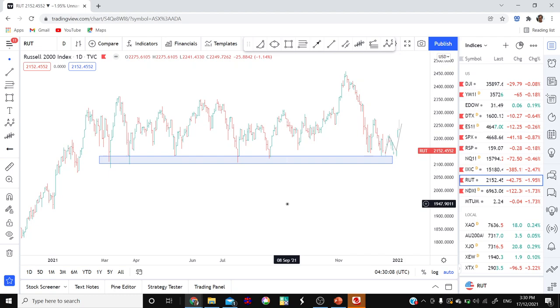This is another one of those breadth warnings because there's 2,000 stocks in the Russell. They're smaller cap stocks, and a lot of them are hitting 52-week lows. So it's another one of those clouds, I think you could say, over the market.